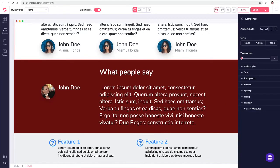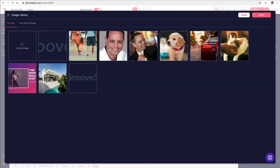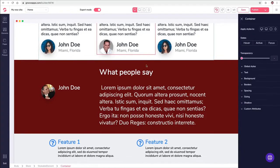Now if I wanted to change this one here, I would just pick this one here, just like that, click on functionality. I have a second picture of myself here that I preloaded for this demo. I click select and update, and just like that we have our picture loaded.